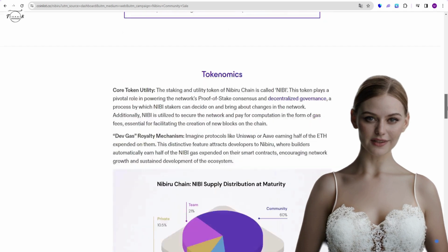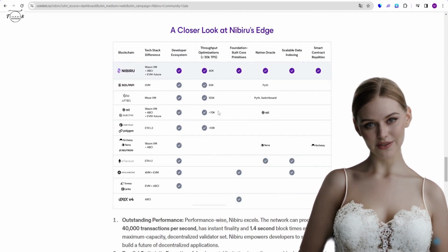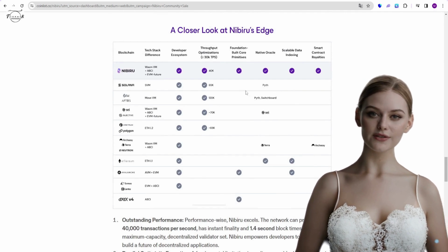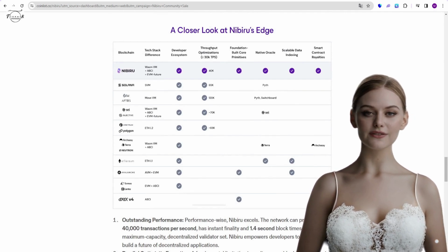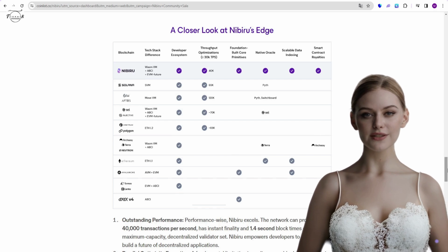Going further down, the table indeed stands out, showcasing the differences and advantages of Nibiru's ecosystem compared to others. It's recommended to carefully examine this table as it highlights features not present in some networks, making Nibiru noteworthy.